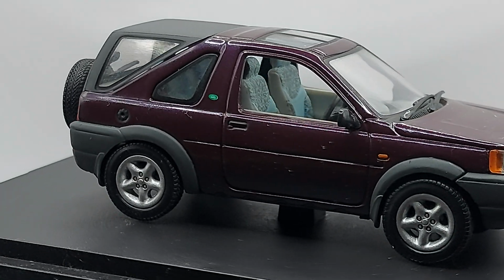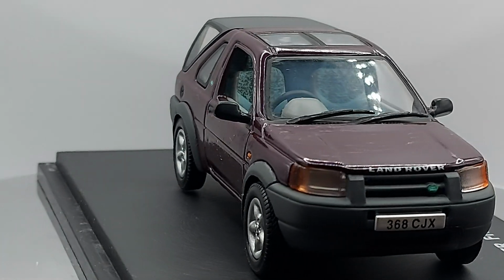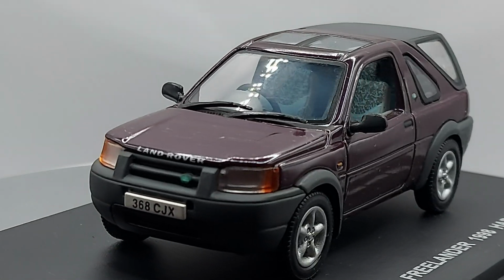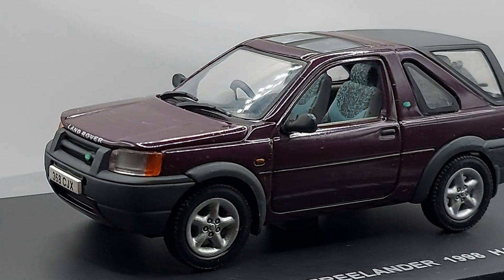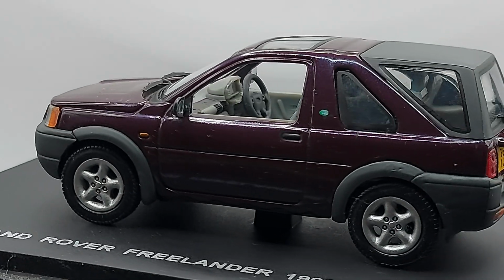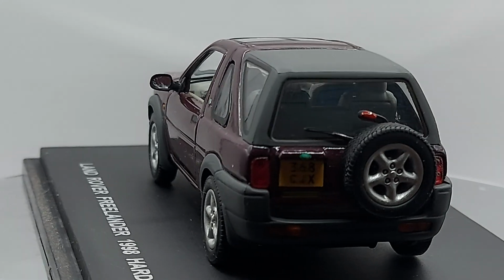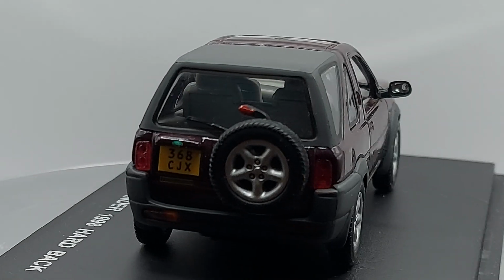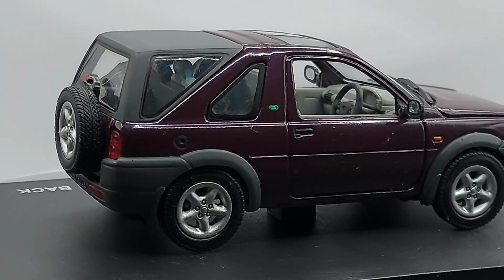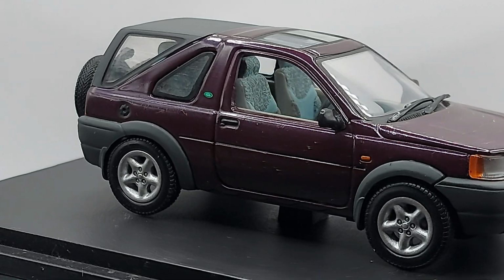By the way, guys, I forgot to mention this diecast was made by Universal Hobbies. They're a brand that makes quite a few models, quite nice looking diecast. Not the best, but not the worst. Average. Paint wise it's not the greatest, but model wise, looks pretty accurate.